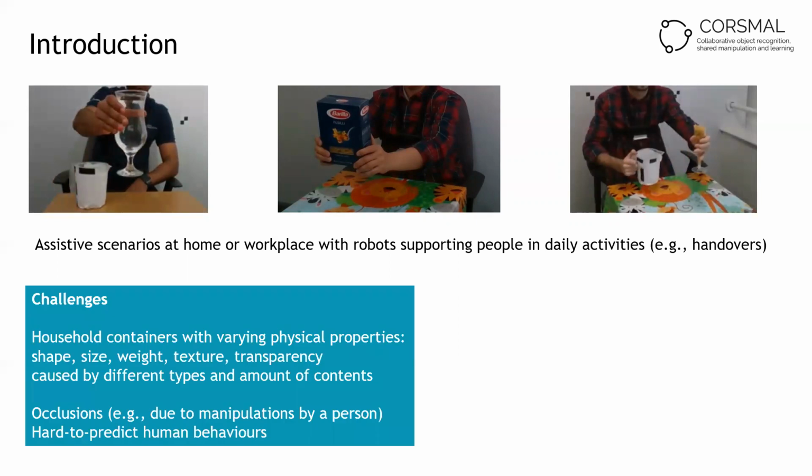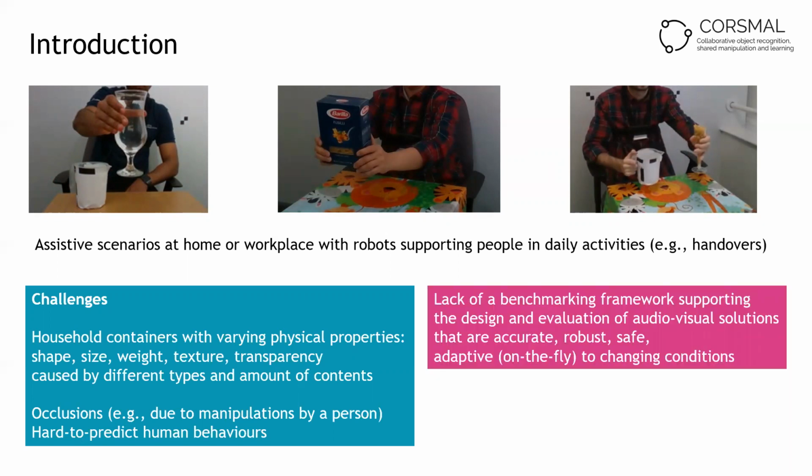As you can see from the examples, containers can vary in their shape, size, weight, or appearance, or they can be occluded by the human hand during manipulation. Our challenge provides a benchmarking framework that supports the design and evaluation of novel audiovisual solutions for the estimation of the physical properties of containers in these challenging scenarios. The solutions should be accurate, robust, safe, and adaptive to changing conditions in the context of human-to-robot handovers.